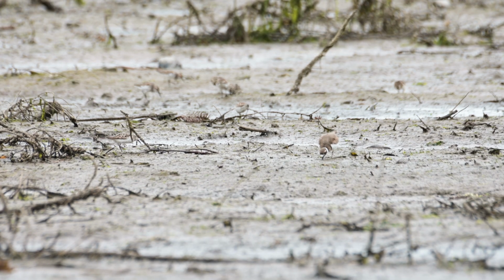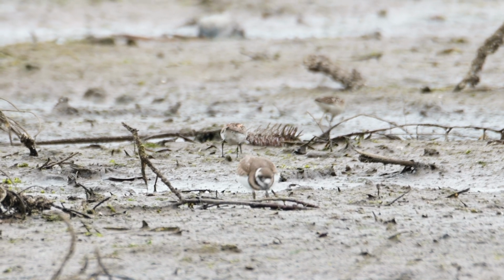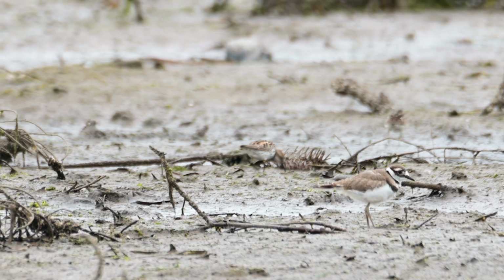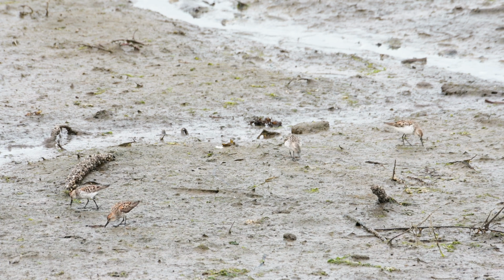Maybe the most interesting part of this group of shorebirds was their behavior. They all seem to orbit the killdeer. Killdeer are pretty wary birds and always incessantly call if they feel threatened. Often when the killdeer started calling, for whatever reason, the small shorebirds would crouch down into the mud.